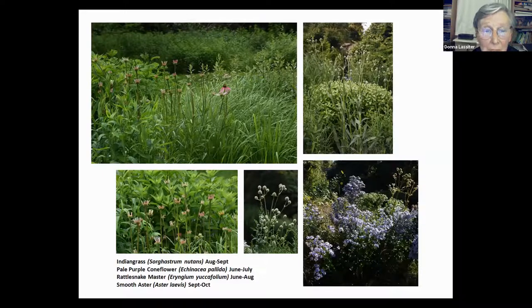It grows beautifully with rattlesnake master, which is bottom center, spiky foliage and flowers. It has been reliable and seeding around a bit. The basal foliage in the spring is like a yucca plant, but it's a little smaller foliage than the yucca plant. It's only about, I don't know, a foot high or so.